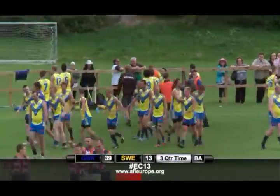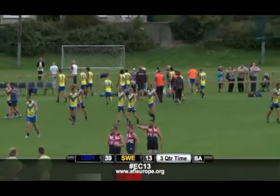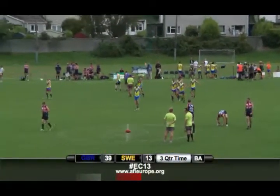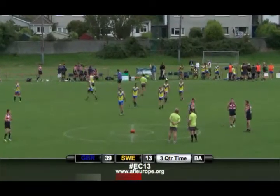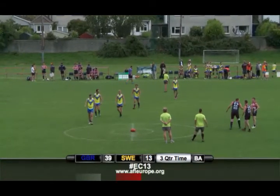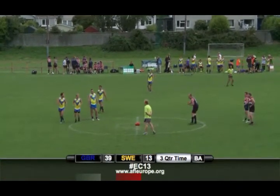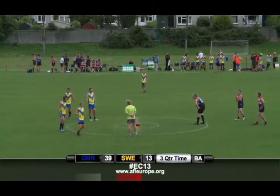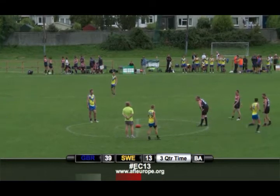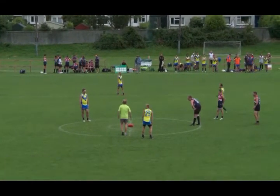Welcome back to the DCU Sports Grounds here in Dublin as the two teams come out of their three-quarter time huddles and back into position. Scores here are Great Britain 6 goals 3-39, Sweden 2 goals 1-13. The game has actually been a pretty close tussle, but Great Britain have just been making the most of their forward opportunities and kicking goals when it matters. And it's given them a very handy lead now.